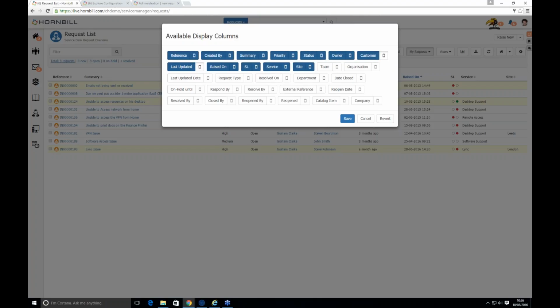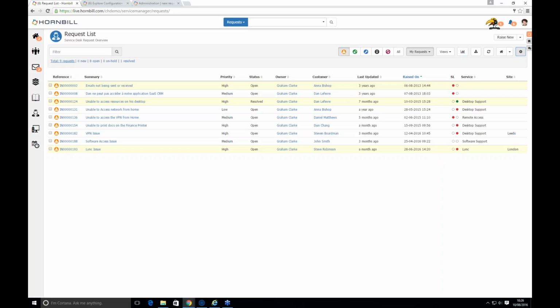We want to see it second. We can simply make it blue, drag it to the second, and there it is. We can even distinguish between the fields that we see on a mobile or a tablet or a small screen, as it says there, by simply clicking on that mobile field.